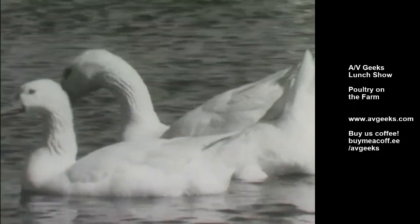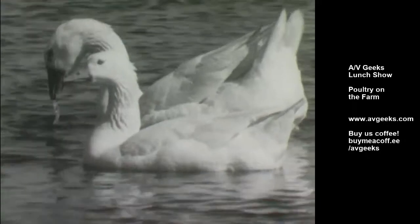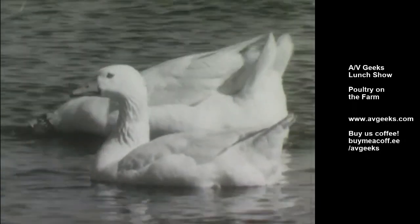Geese are as much at home in water as on land. Their strong legs and webbed feet make them powerful swimmers. Notice how their long necks help them reach for food.